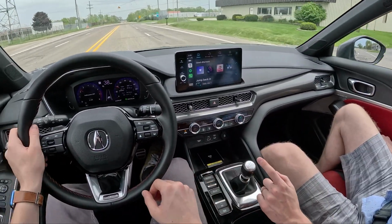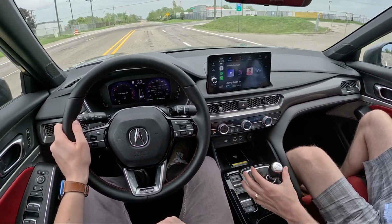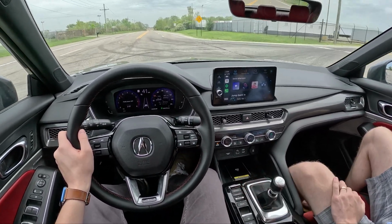Anyways. I appreciate that when this is too hot, you can do this. Yeah, that is nice, having a little bit of leather on there.